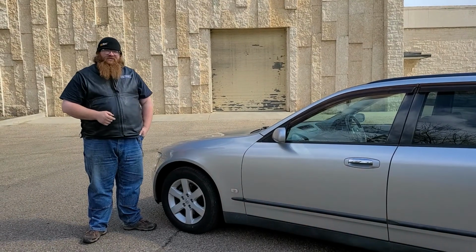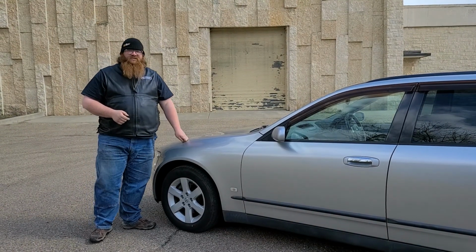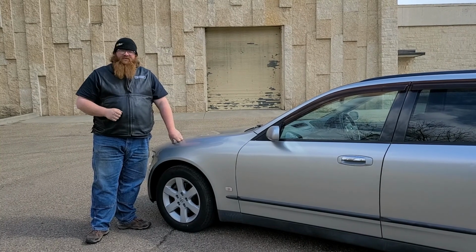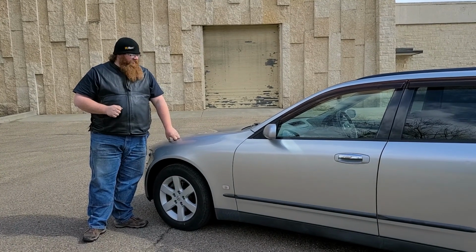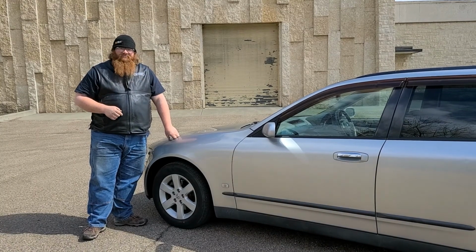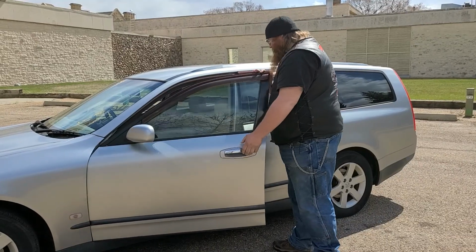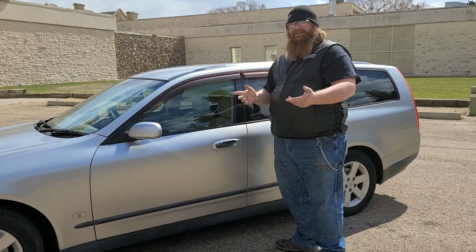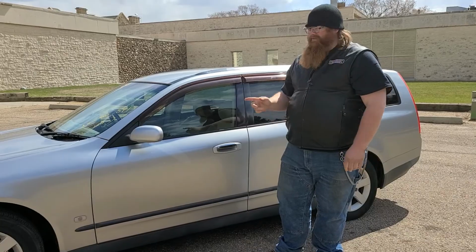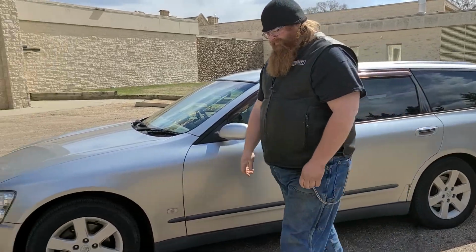Today, I wanted to show you guys my most recent purchase, a 2002 Nissan Stagea that I imported from Japan with the help of a broker. Well, let's get into it. Actually, just kidding. It's a right-hand drive. Come around over this way and I'll show you what it is.